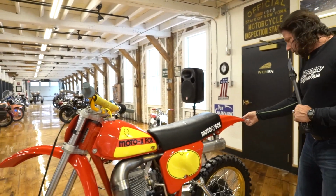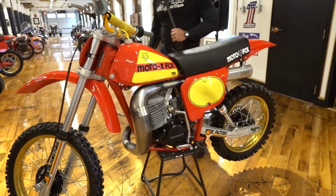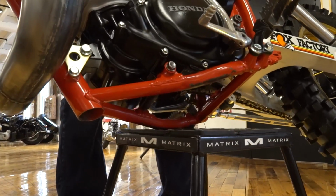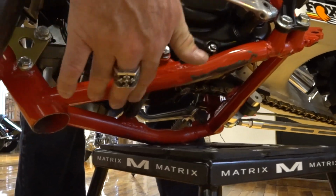Rear fender is in perfect condition. Frame rails are perfectly straight on the back. The bike's never been flipped or damaged. And the bottom and the frame rails are about as nice of a set of '78s I've seen ever. It's just in mint shape. It's got one little ding right here. But the front part is perfectly straight, as is this right here. It's never been banged off the rocks.